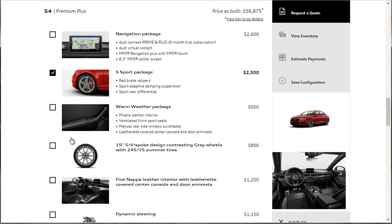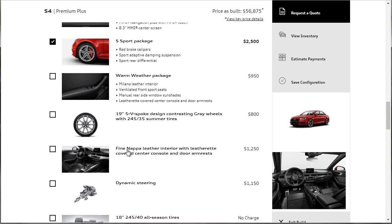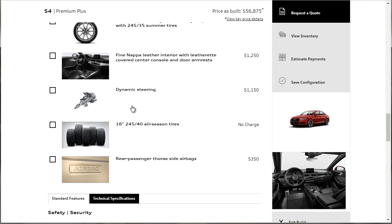The warm weather package. I don't think we're going to get that. Well, wait a minute. Milano leather, and see, that changes the interior, so no. I think maybe we can get this. I want the manual rear side window sunshades, and maybe that's going to be a standalone option. I would think so. Fine Napa, no, we'll skip over that. Dynamic steering, I don't even know what that is. Oh, we don't get an info on that, do we? Well, if you're not going to give us an info on that, then I don't think we should pop the money for it.